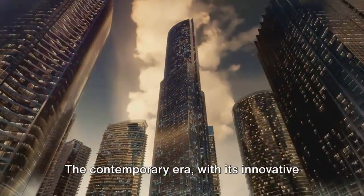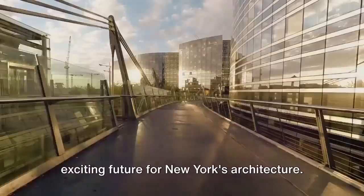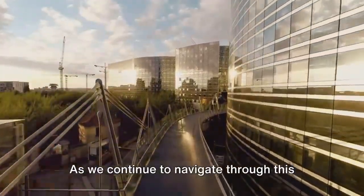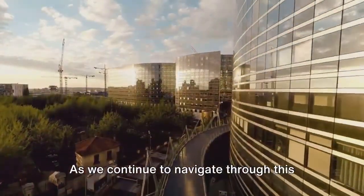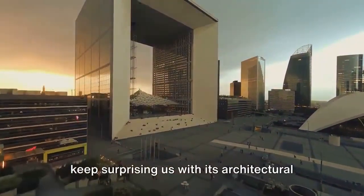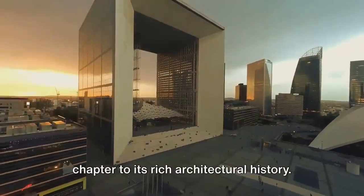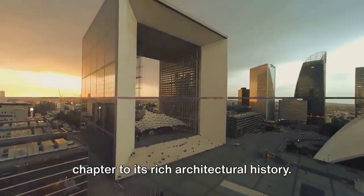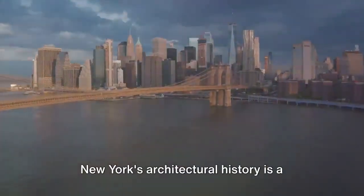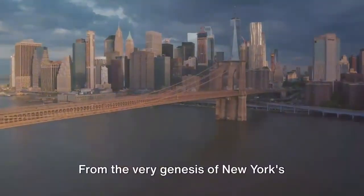The contemporary era, with its innovative and sustainable designs, points towards an exciting future for New York's architecture. As we continue to navigate through this era, one thing is certain. New York will keep surprising us with its architectural marvels, each new design adding another chapter to its rich architectural history. New York's architectural history is a fascinating journey reflecting the city's growth and evolution.